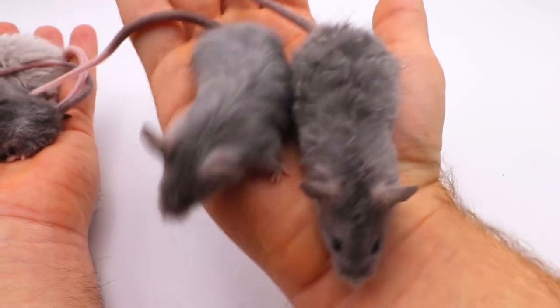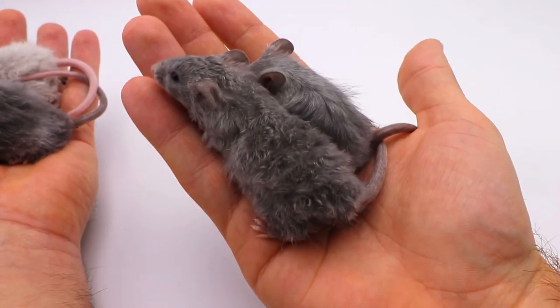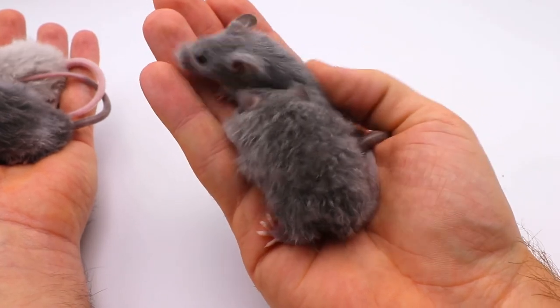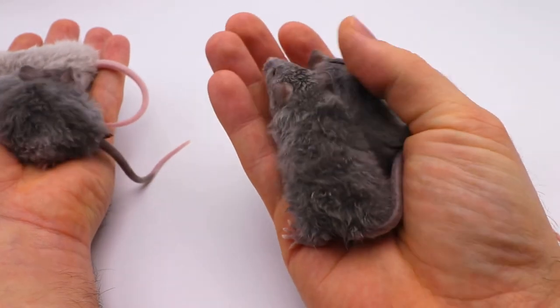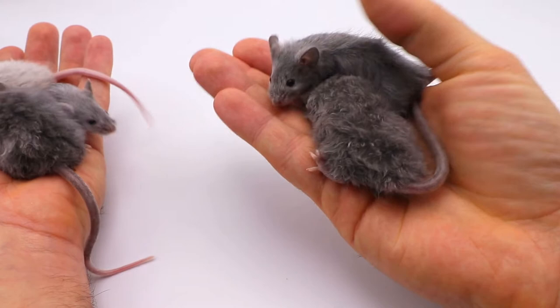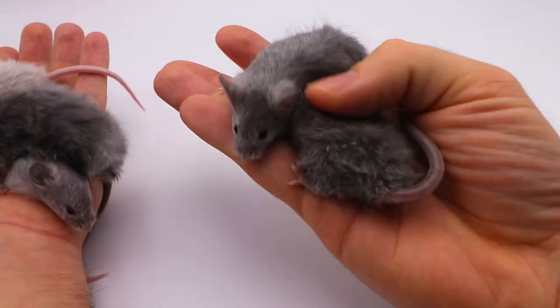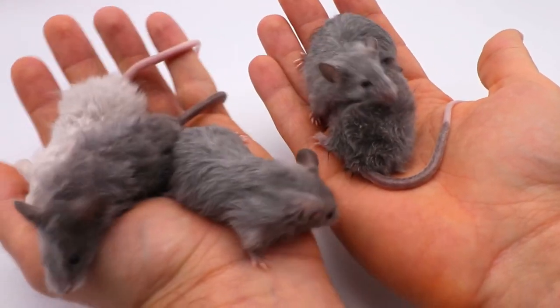So the one on your right here has the Rex and Angora, and this guy over here, this female, has just the Angora. You can see how different they look. As they get older, the Rex kind of just turns into some wavy, messy looking hair, which I actually like.